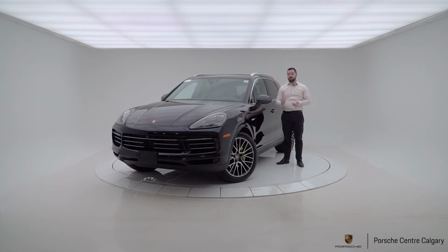This one included, they were former Porsche Canada executive demos, so that's where we got this one from, but we snagged a few from them at the same time because we really think they are the best version, and they've been quite popular. Last year we sold about twice as many hybrids as we did S models. But anyway, let's dive into this one in particular.